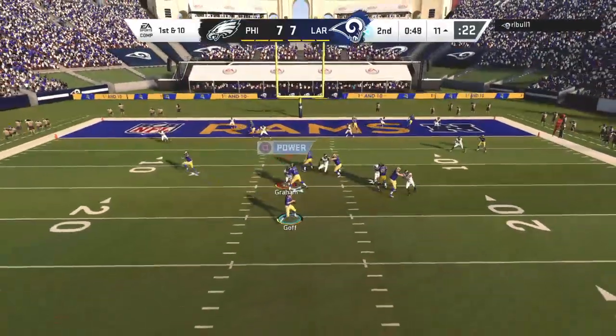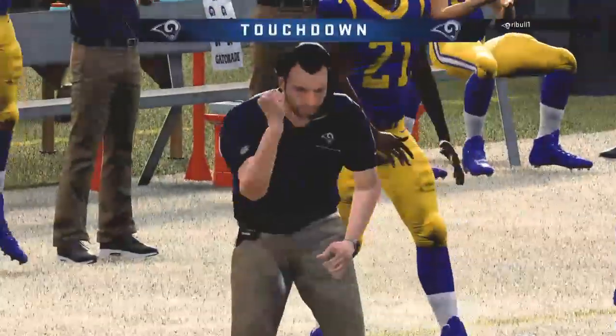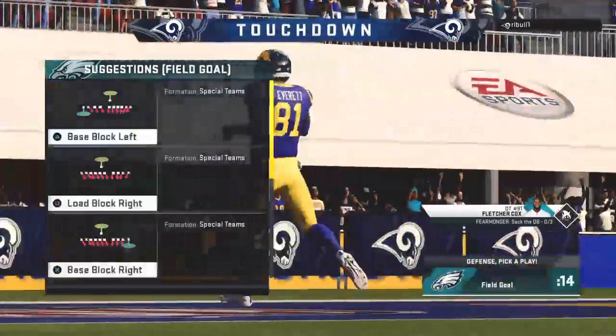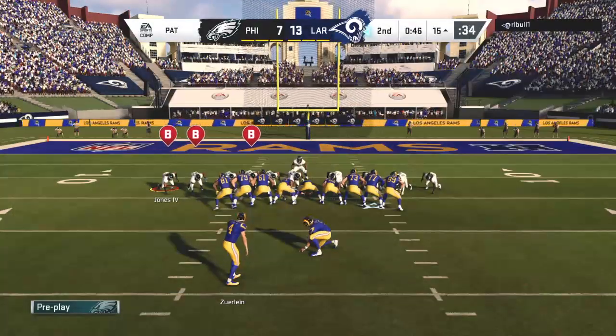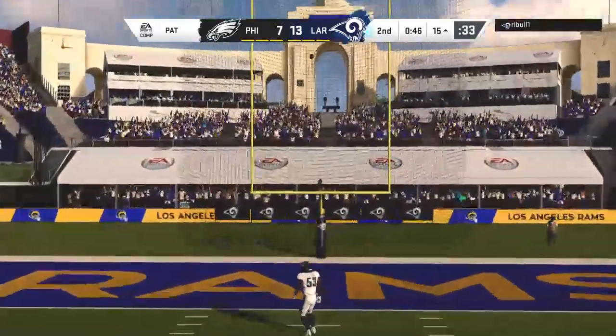On 1st and 10, Goff. And this is caught. He's got it. Touchdown, L.A. Gerald Everett there to make the grab. And the Rams have taken the lead. And that touchdown gives them a touchdown lead before they attempt the extra point.